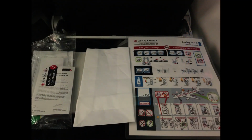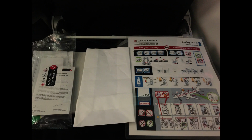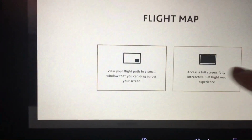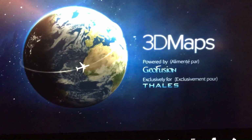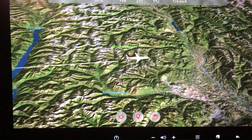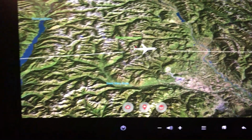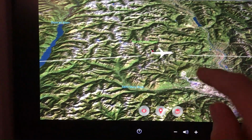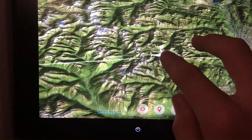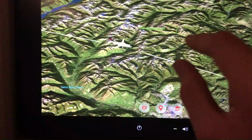The seat back pocket contains a safety card and an air sickness bag, and the thing off to the side is a clean care kit, which you don't need to worry about because they don't give them out anymore. Yes, those clean care kits were handed out when the pandemic was, I guess, much worse. But yeah, since this trip report was actually from a year ago, it's kind of old. So yeah, they stopped giving those out once things were lightening up.